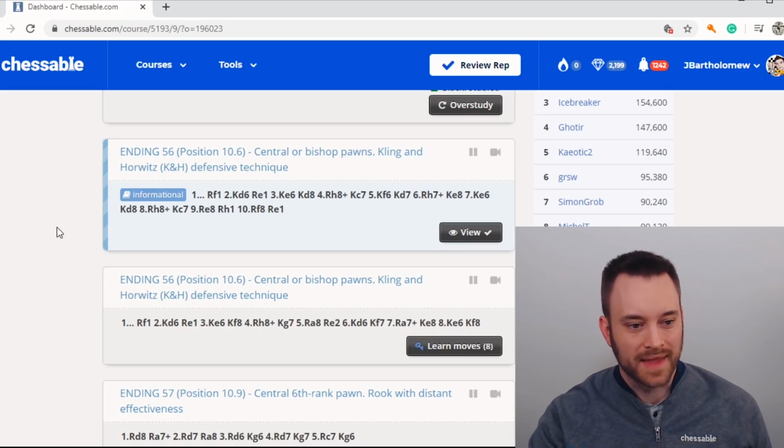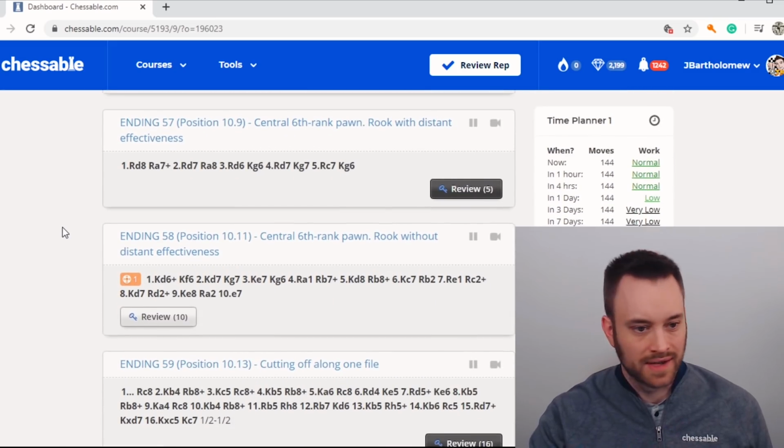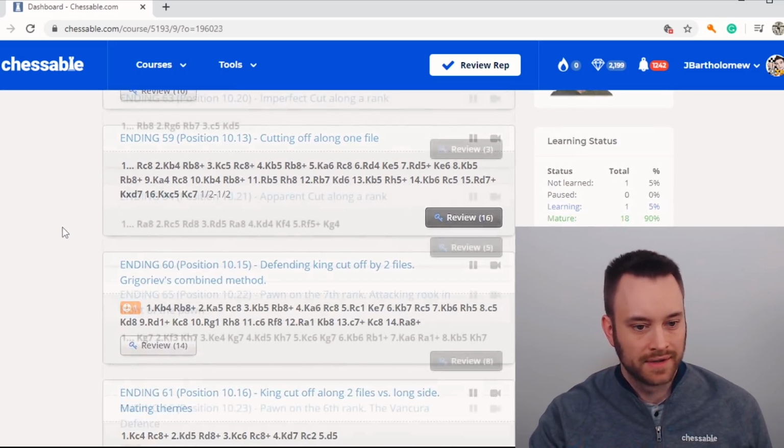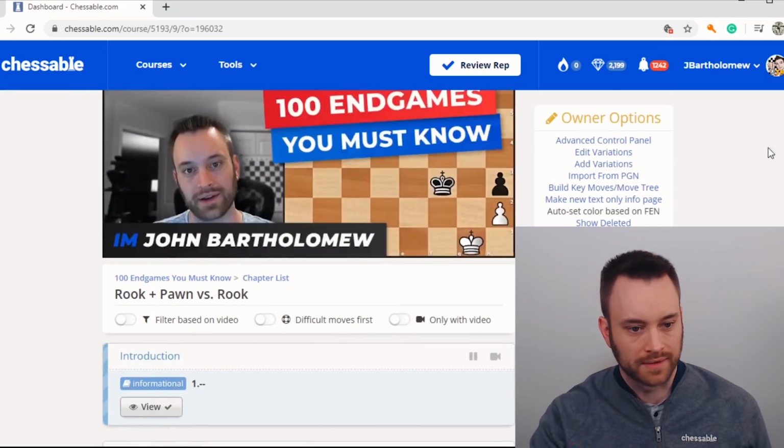So you can see here, ending 56, Kling and Horowitz. Distant effectiveness is a topic that's covered in this chapter. Highly useful chapter right here in chapter 11 with rook and pawn versus rook.